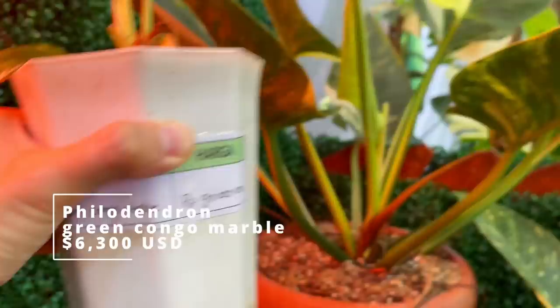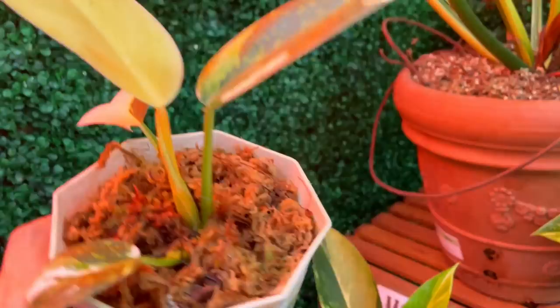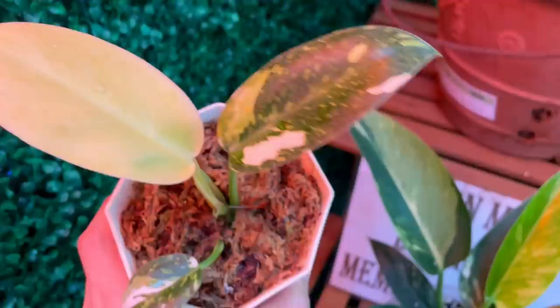So this is the green Congo marble, which is different from that one, which is just a regular green Congo. 90 million for this one. My goodness. So just as a comparison, the regular green Congo is 27 million. This little thing is 90 million. This is probably a mutation, I'm guessing, from either seedlings or from cutting. But very, very cute variegation. Imagine this as a large specimen when it grows out.